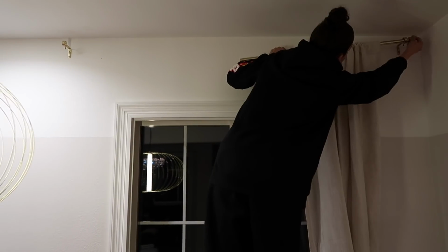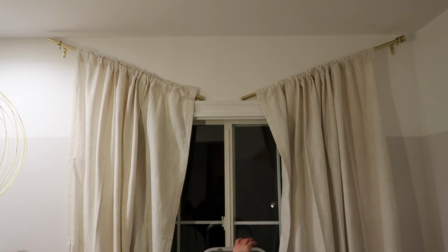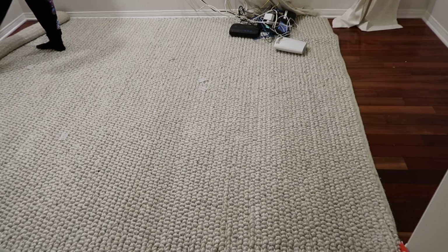I got the wrong size curtain rod, which I thought was funny because I made fun of Michaela when I did her office makeover that it was too small. Just karma right there for you.